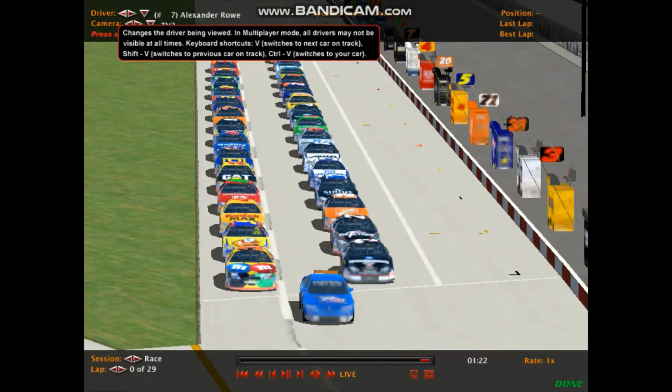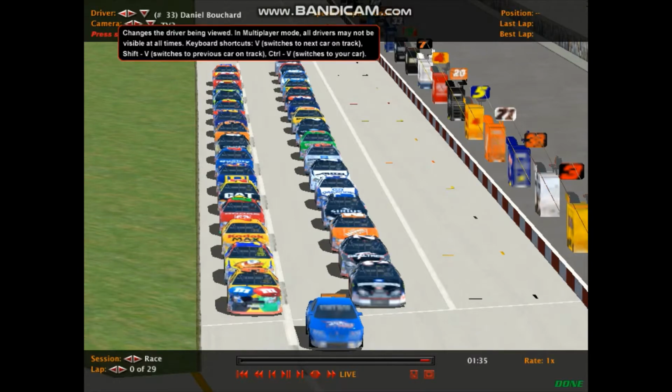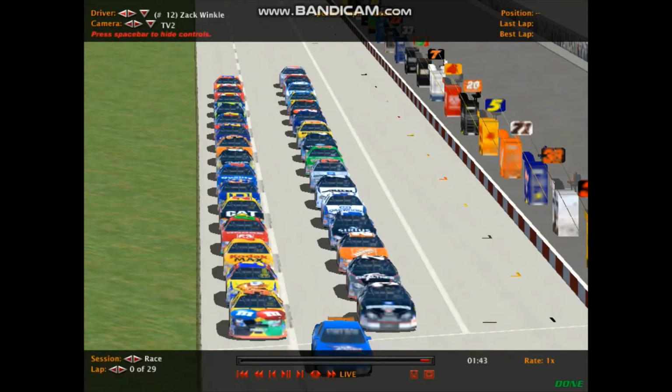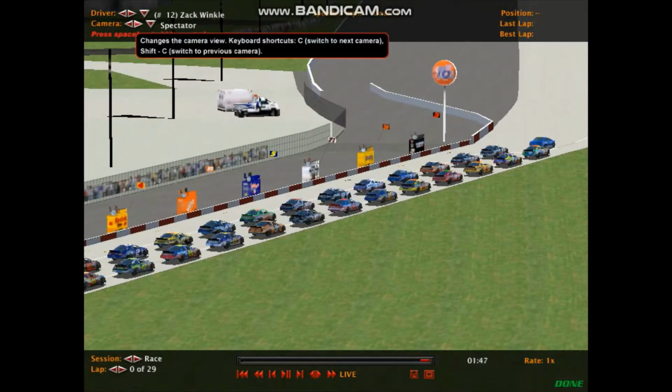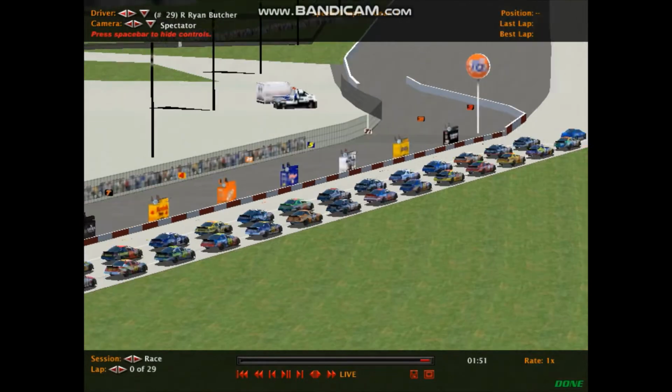Going to row number 4 is car number 7, Alexander Rowe, who almost won the Winston 500 the last time he was here. He's alongside Ryan Brommer in car number 19. Fifth row has car 33, Dana Bouchard, a former winner of this race a few seasons back. He's flanked by car 22, Dylan Poteet, two-time winner this season so far. Sixth row, Zach Winkle, car number 12, the Altel Dodge, alongside car number 55, Quentin Moore.